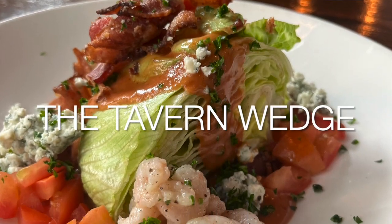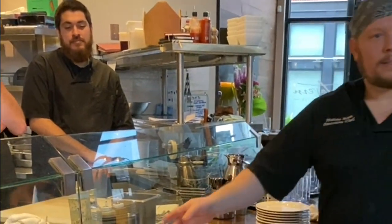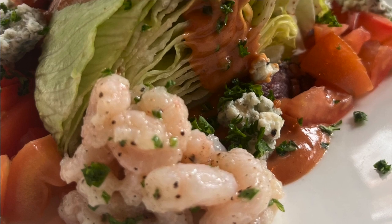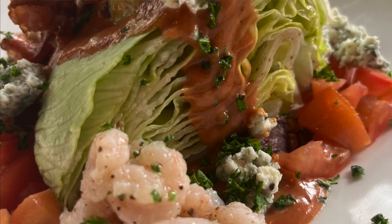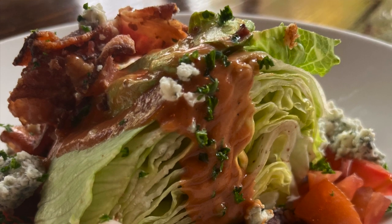What I did was a classic wedge salad. This is where you get like a nice high-end steakhouse. Little French dressing we make in-house. Bay shrimp, tomato, blue cheese, bacon lardon, and then the iceberg lettuce wedge.